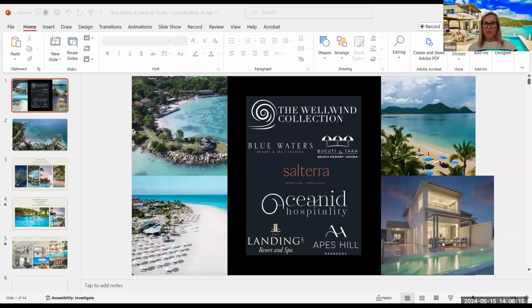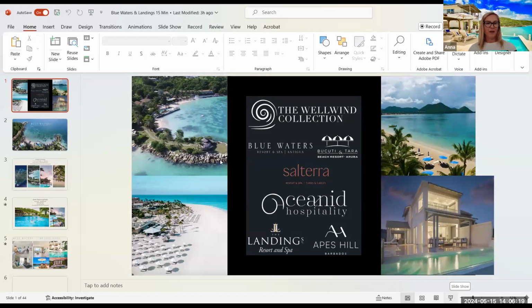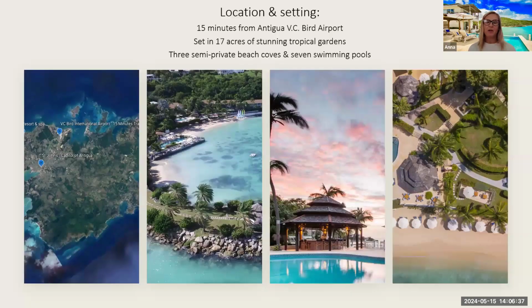So first of all, I'm going to whisk you off to the beautiful island of Antigua. I represent quite a few properties in the Caribbean. I've got 5 properties now, but today is all about Antigua and St. Lucia, and I'm going to start off with Blue Waters. So very much a firm favourite in the UK market particularly, but actually growing in the US market as well. And we are set just 15 minutes from Antigua VC Bird Airport, so really nice and close to the airport.